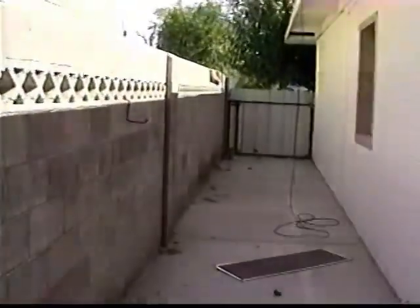Okay, let's go to the other side of the house. This is the other side of the house. That's the metal gate that I showed you on video yesterday, again with the lock. And let's see, this is the window to Craig's bedroom over here. This wire is for cable TV. It's not hooked up at all, so it's just a matter of throwing it up on the roof.